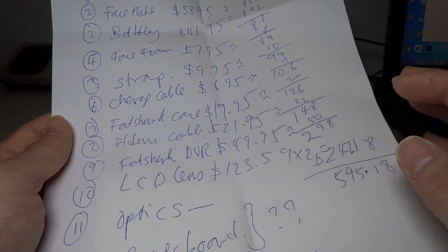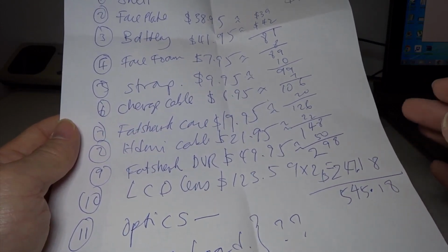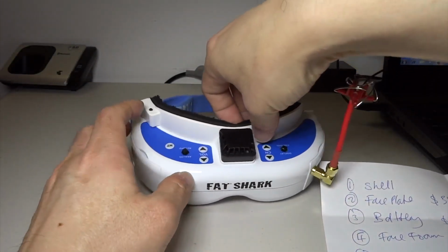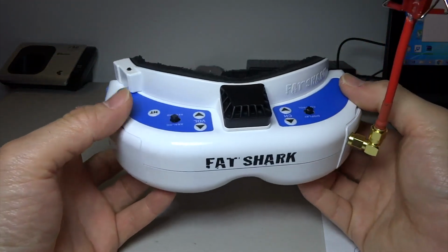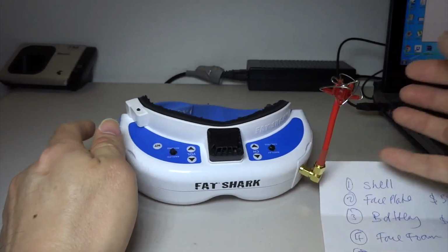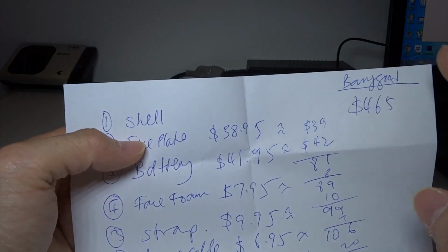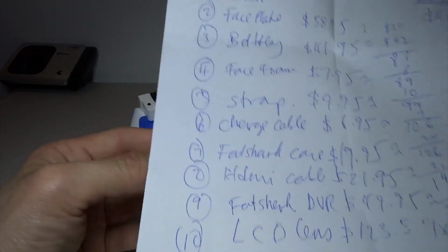So they're really expensive, so that's why I think this Fat Shark goggles is expensive, and also this is of a very good quality. If you have ever touched or worn a Fat Shark goggles, you know what I mean. So I think the wholesale price is really about 465 Australian dollars, and that's Banggood. That's where you can get it the cheapest.